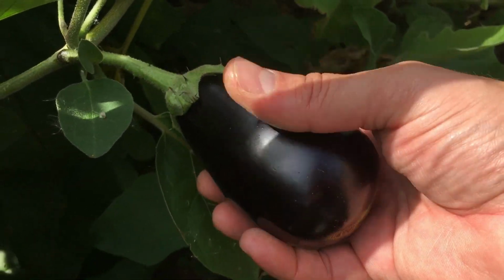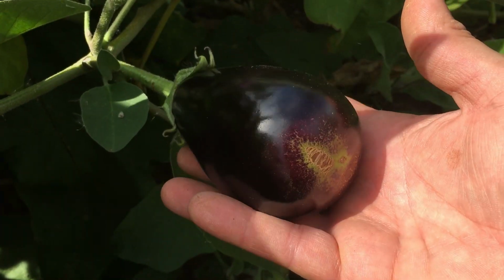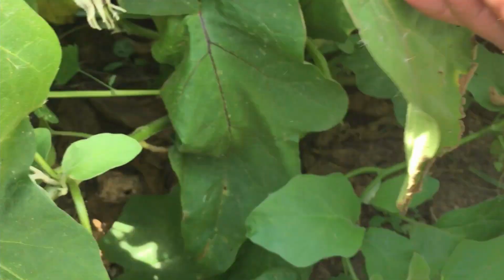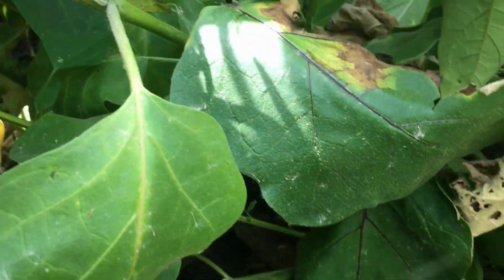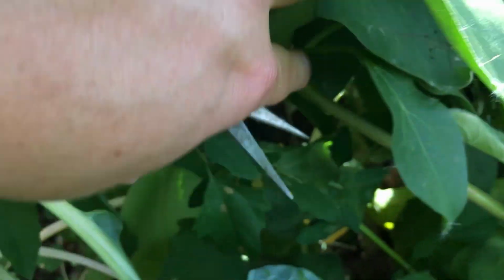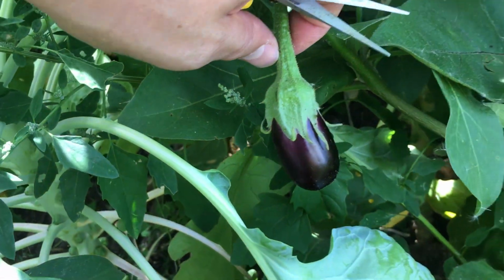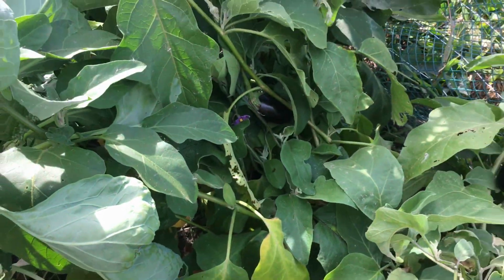In fact, I just had some for dinner. Had some roasted eggplant. I mean, the taste is fantastic, and the quantity that we're getting down in here, and look, they're still coming in. Take a look right here. They're still coming in, baby ones. So as long as the weather stays warm enough, I mean, when is this going to stop? Hopefully not for a long time.